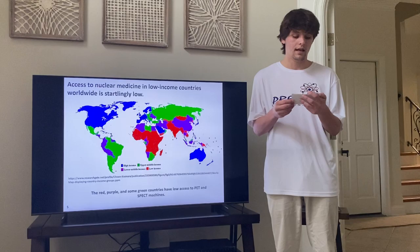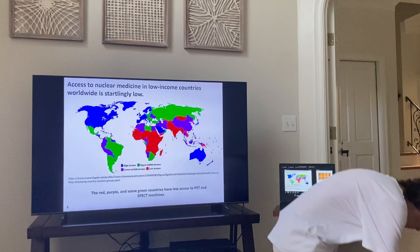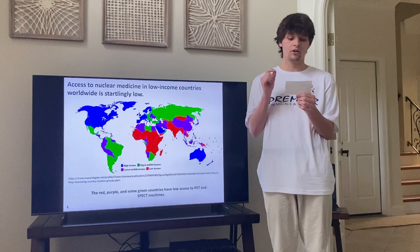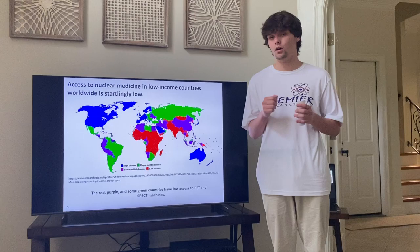Access to nuclear imaging technology in low-income countries is startlingly low. In fact, it's not even close to the access that high-income countries receive. According to SpringerLink, there are just 0.036 SPECT machines per million people on average in low-income countries, compared to 17.9 SPECT machines per million people in high-income countries on average.